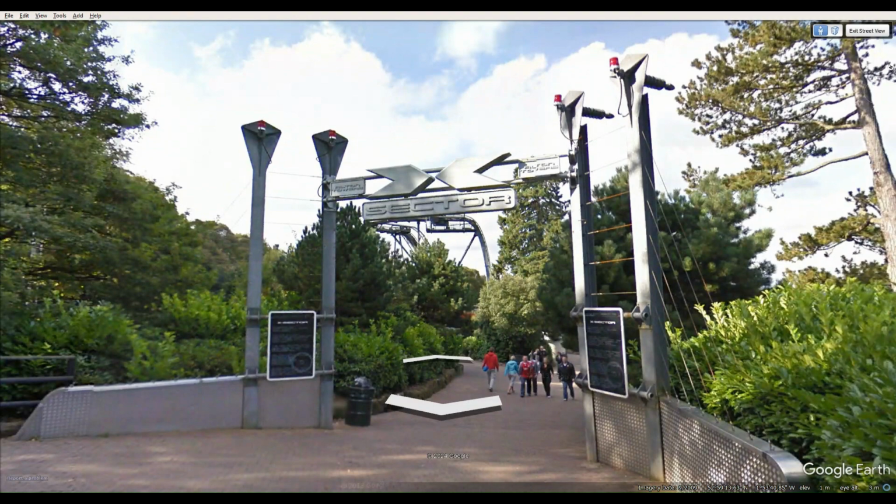Now, this is imagery from 2009, so it's a good 15 years ago as of recording this in 2024, and there are a good few changes as you'll see. Now, I must say, I do quite like the theming around here. I know it's not the most over the top theming in the world, but I just think it's effective, with what they have used. You've got the red lights, you've got the sort of wire fencing, it's got that sort of security-esque element to it.